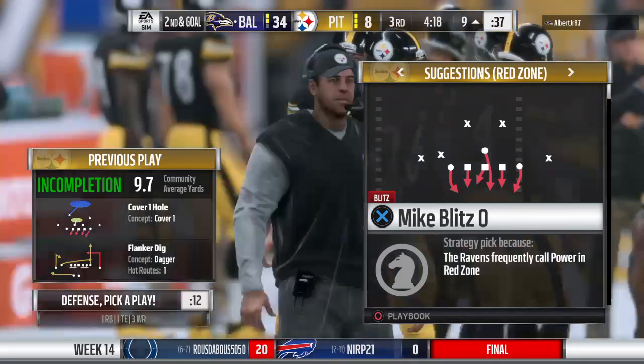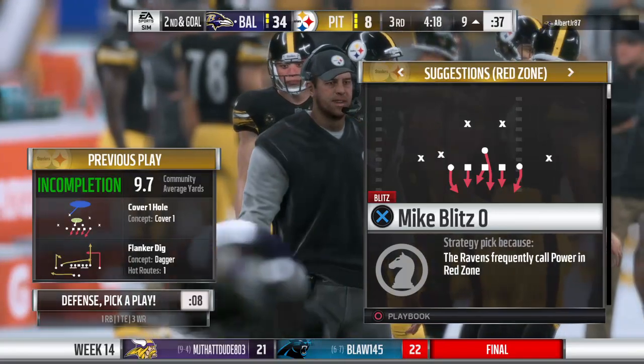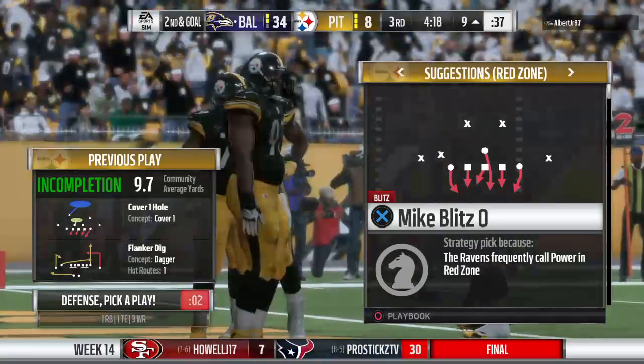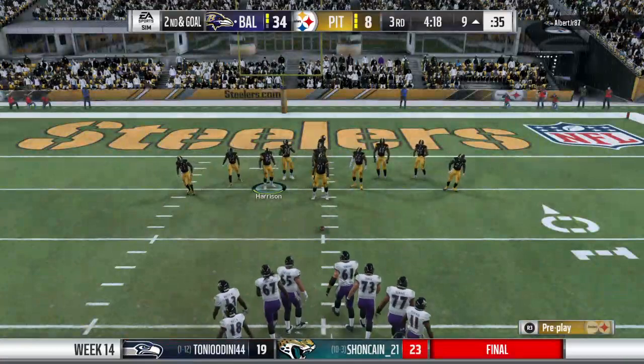You got to be precise with your throws, especially in this situation. You're inside the 10-yard line going into the end zone. But sometimes the emotion, the excitement, sometimes the decisions just aren't made very well because of that. Second down here after the incomplete pass.